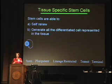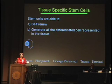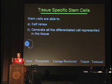So as you've already heard, we have at least complete agreement on these two features of stem cells. They're able to self-renew, and they're able to generate all the differentiated cells represented in that specific tissue. So in the breast, what we're interested in is the composition of the epithelial cells, the cells that make milk under the hormones of pregnancy. It's a relatively simple system. If you compare it to bone marrow or the brain, where there are hundreds of different types of stem cells, different types of specific cells, in the breast there are really only a couple of types. So I'm going to quickly go through that.